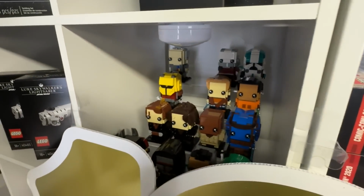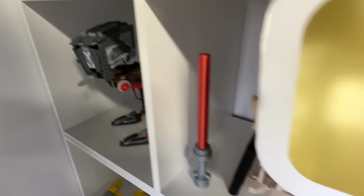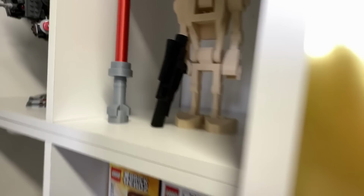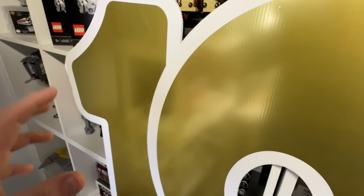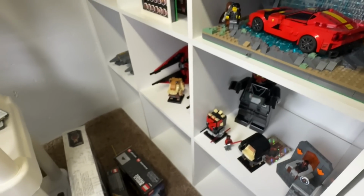We have some custom brickheads back here, 2 Luke's lightsabers, a custom little Venator, ATST Raider, everyone's favorite big battle droid. Also behind here, it's ironic, it's literally getting covered, but we have the complete saga tiles. Believe me, if you guys have watched the channel at all, you know what those 2 look like. And then just more stuff. It's honestly really hard to even get down here to look at anything.